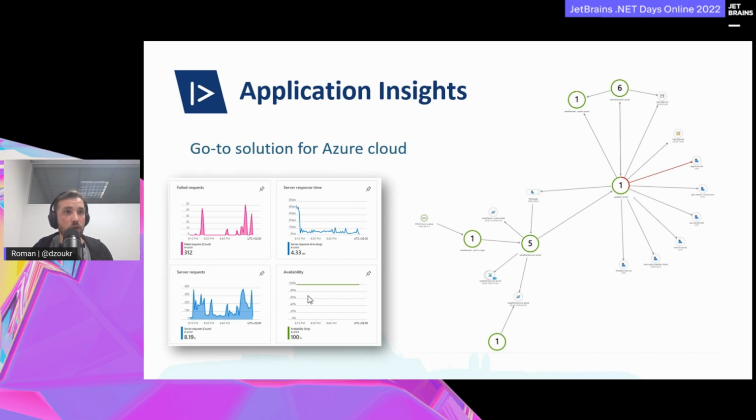I know there is some OpenTelemetry. There are way more options for how to do it. But for us, we just said, okay, let's take this go-to solution in Azure Cloud and we will see how it goes. And it went well.